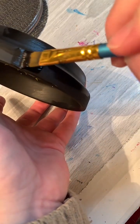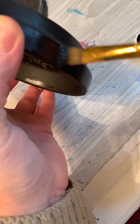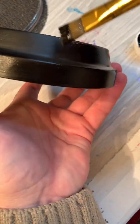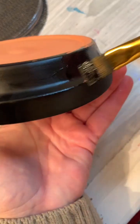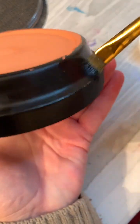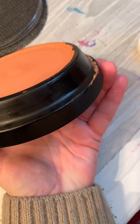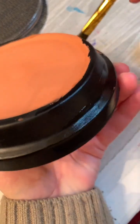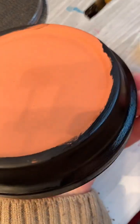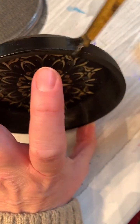Okay, so I'm just going to put another coat here on the edge. I don't know why I was being so careful there. Sorry, I know this is a really crappy angle for the camera. I won't be holding it this way for too much longer, and then we'll flip it back and we'll do a bit more painting. So I'm going to check the edge of the teal trinket dish and see if we can add some more swoops on there.